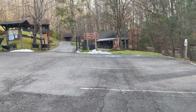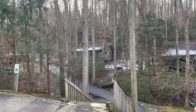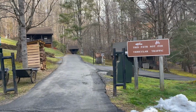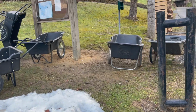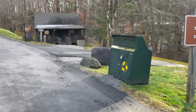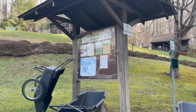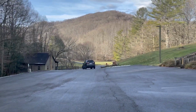Okay, so in the daylight, just wanted to show that for most cabins, you do have to kind of walk out to them. On these paths, you can't pull right up. And they have these little tote carts to help get your stuff there. They have firewood. Nice little place. Time to go home.